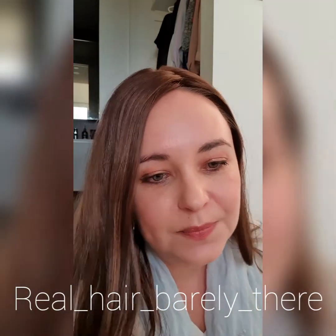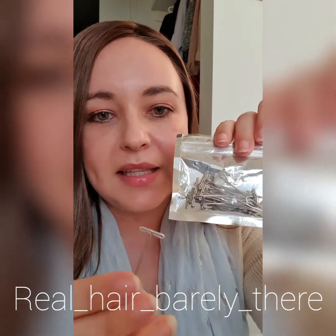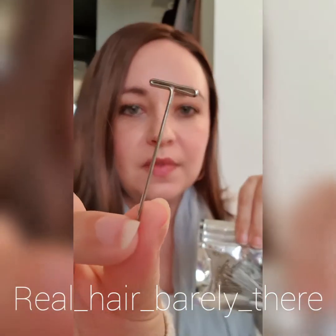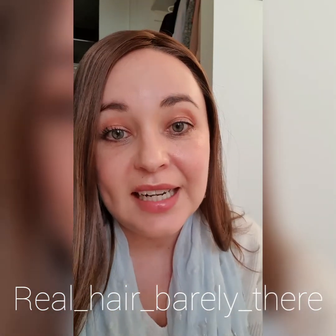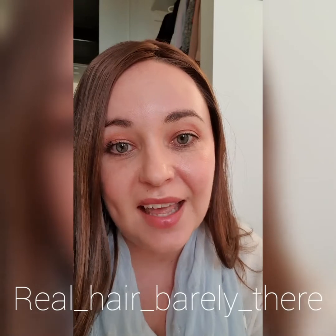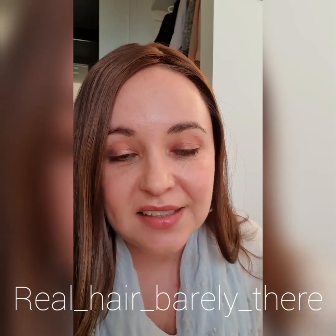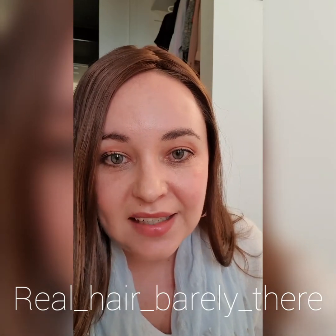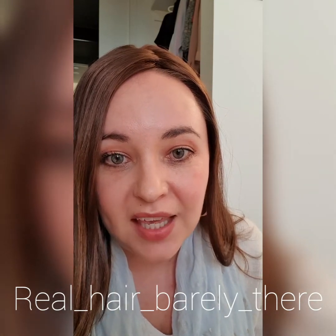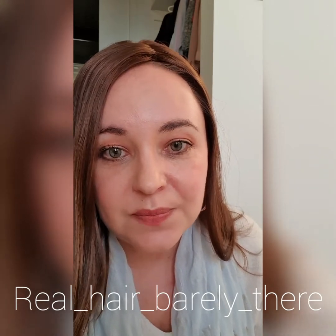While you're at it, make sure you get some T-pins. Initially I was using needles because that's all I had in the house, and I didn't know that I actually needed T-pins. These are thicker than needles and they're easier to see when you're putting them through the hair, and then also they are far more secure.